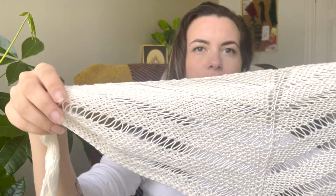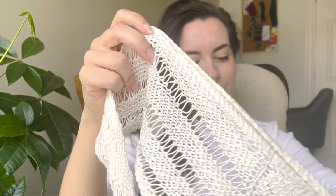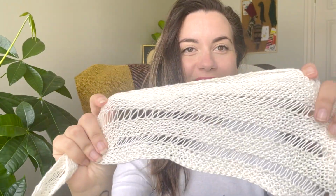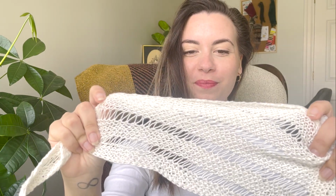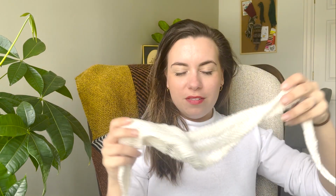Here it is. It's got really nice drop stitch detail. It was my first time doing drop stitches, which is so fun and really addictive. It's not as scary as it looks at all. You're not really dropping a stitch, you're just doing a yarn over, but you wrap the yarn around twice, and then when you work back again, you just pull that stitch off. I can't remember exactly, but it's not as scary as it looks.